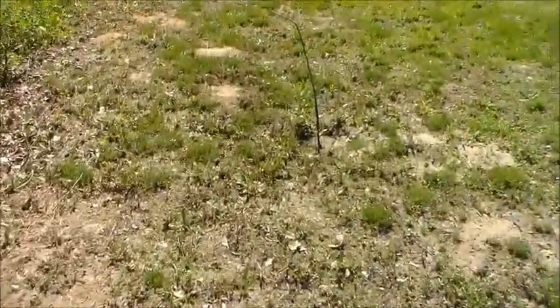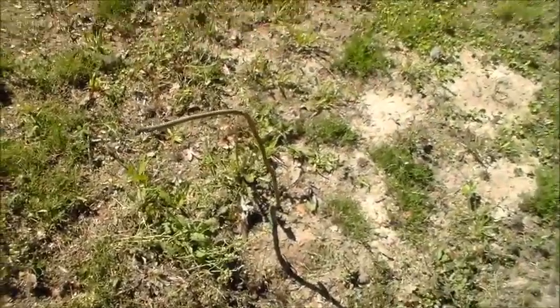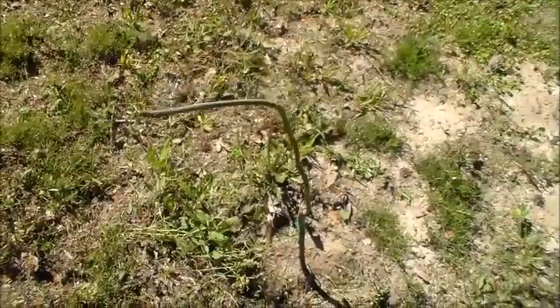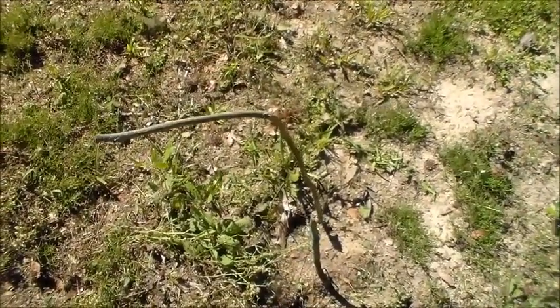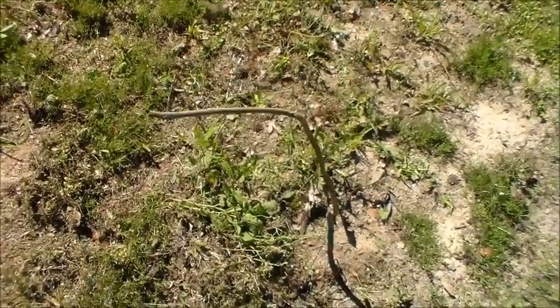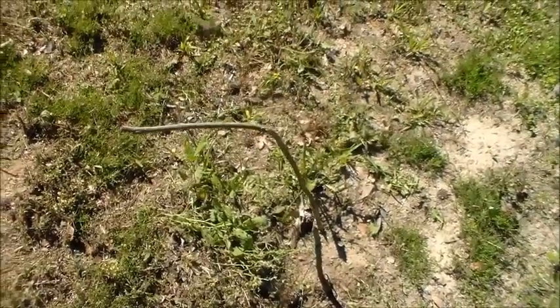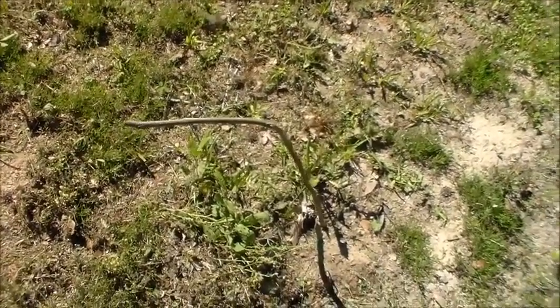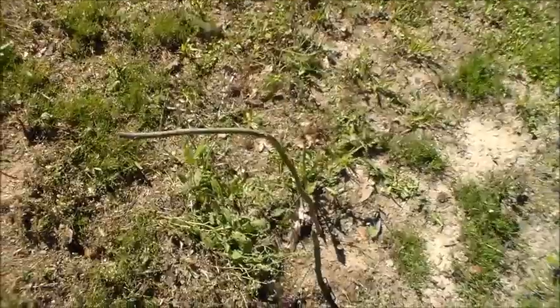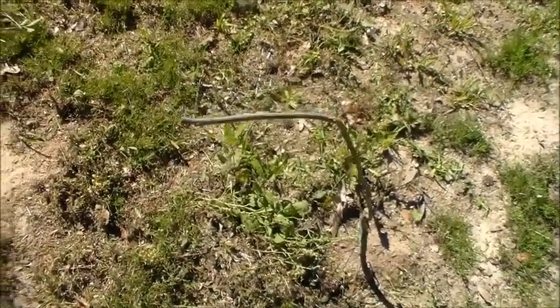Now over here is the other pecan tree, and that's pretty much the way that I got it from them. But that looks terrible. And to be perfectly honest with you, I don't think it's ever going to come out. I think it's dead. But I'm going to give it every opportunity to still take and come out, because that other pecan tree took a lot longer than I would have expected it to start greening up.